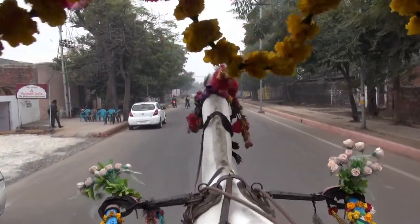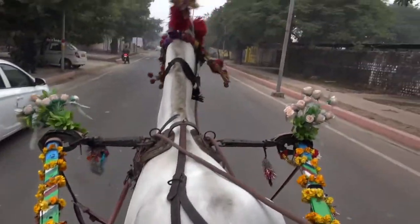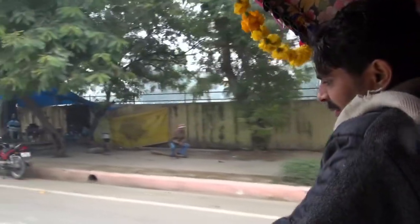A kilometer before the Taj Mahal, we changed into a tonga. This is a horse-drawn carriage, painted and decorated with both real and fake flowers.